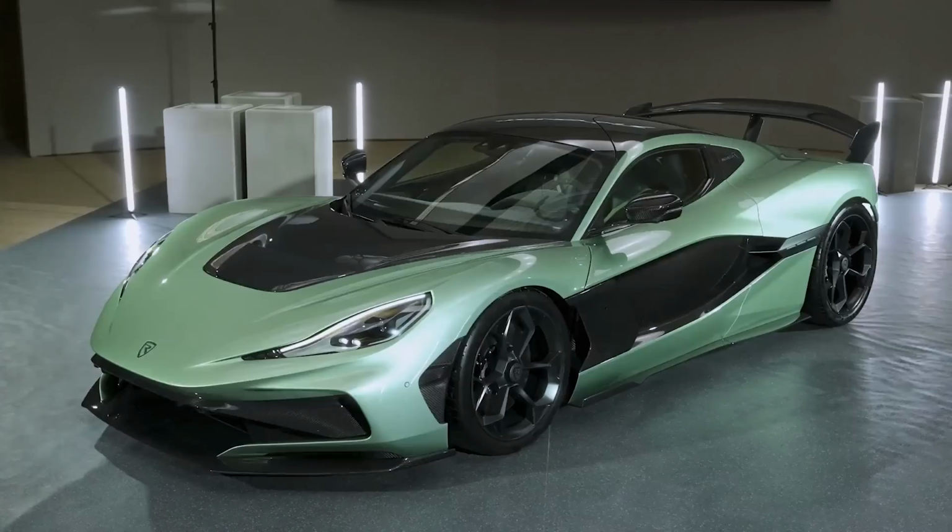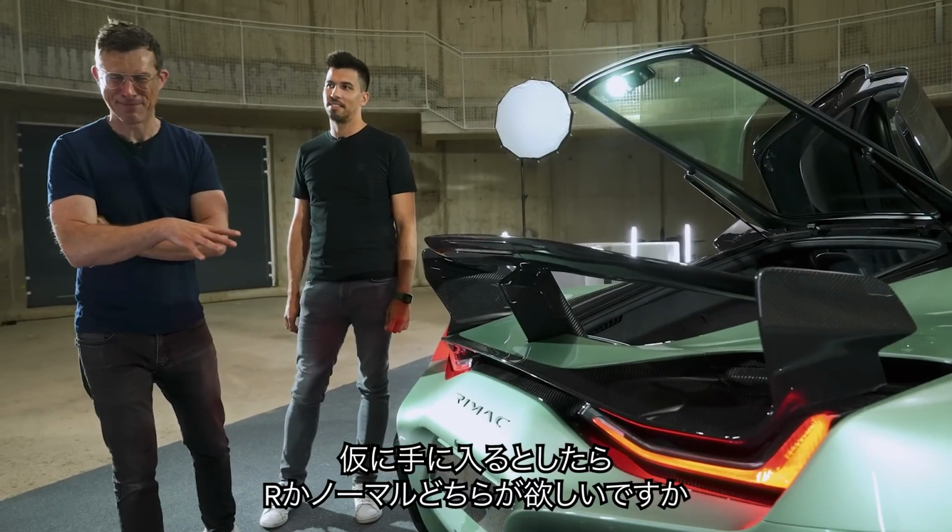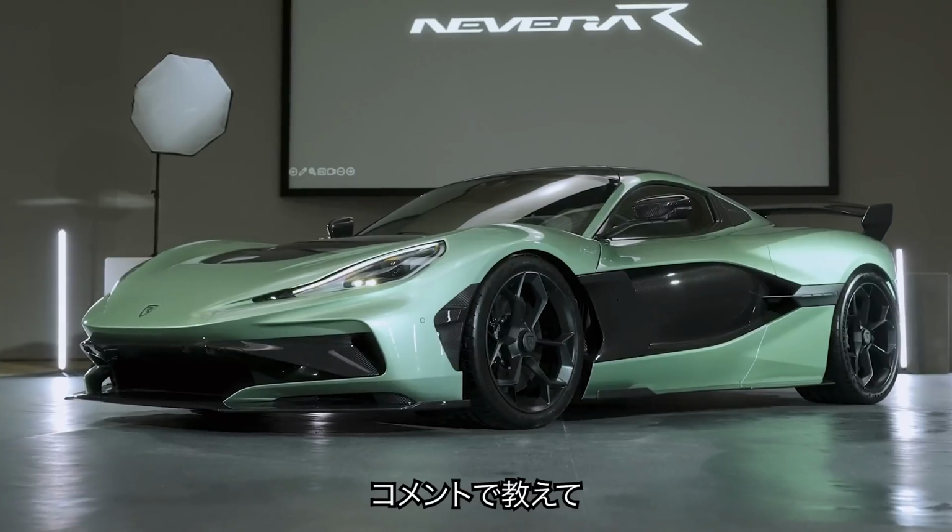Listen, thank you very much, Mattia, for talking me through the car. Really appreciated it. So let me know what you think about this. If you had the ability to buy one, would you go for the standard car or the R? Let me know in the comments.